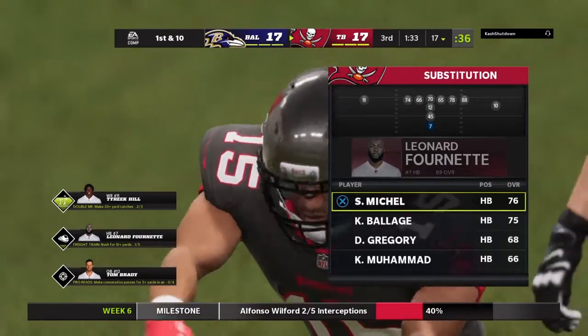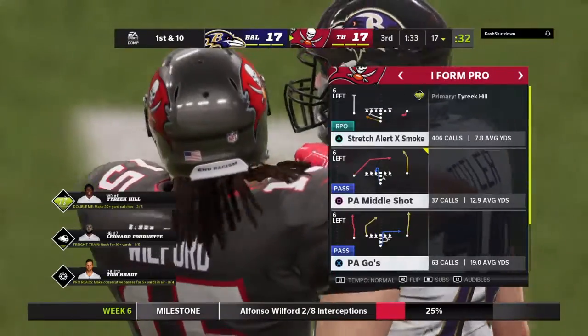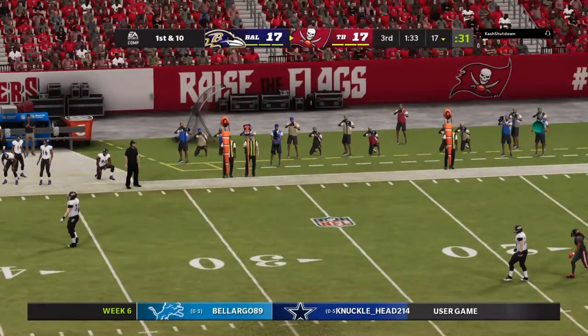Well, when he feels the pressure, naturally he likes going to his left, as most left-handed quarterbacks do. But this time he tries to let this go on the run, and it's going to wind up getting intercepted.